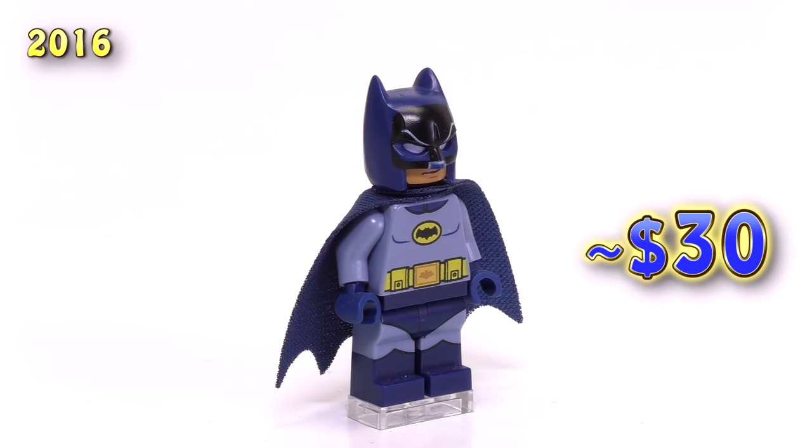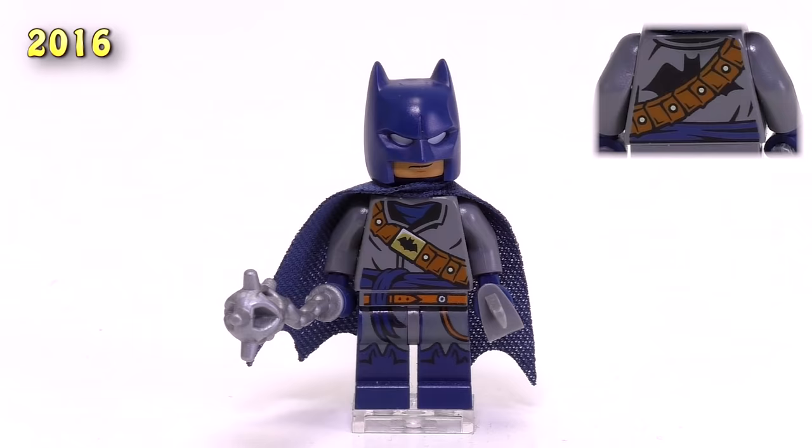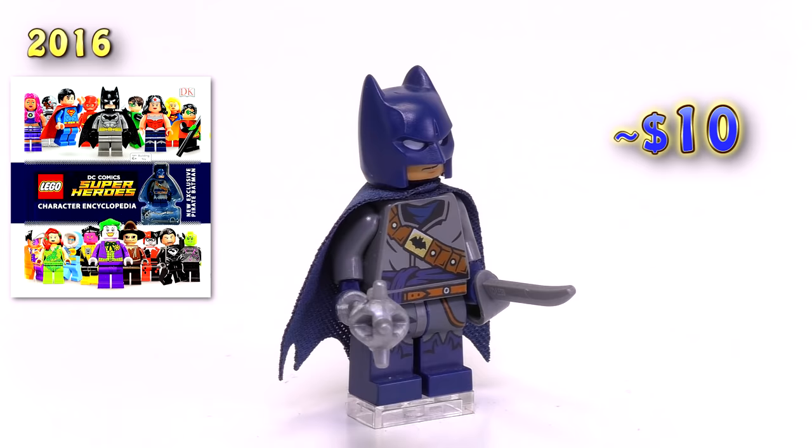Here's another very unique Batman. He's called Buccaneer Batman. A lot of people just call him Pirate Batman. Not exactly sure how or why the detailing came about. I know this is based on some detailing from possibly a comic book. I just don't know about it. This was the exclusive minifigure from the DC Comics superheroes character Encyclopedia. He's about $10. He comes also with a chain mace and a sword. I really like this guy a lot.